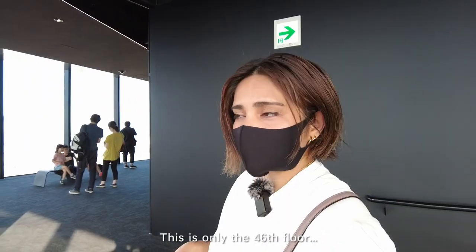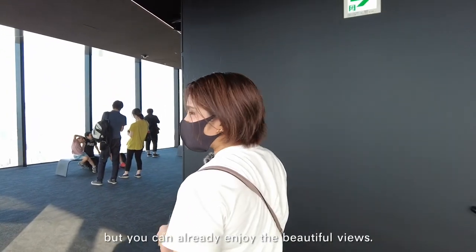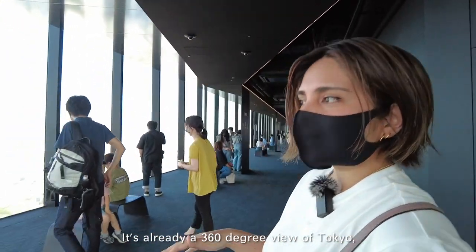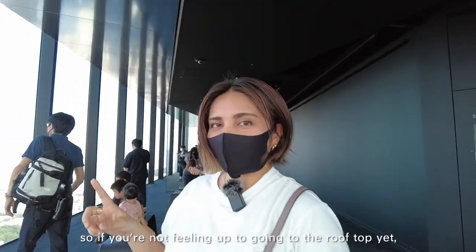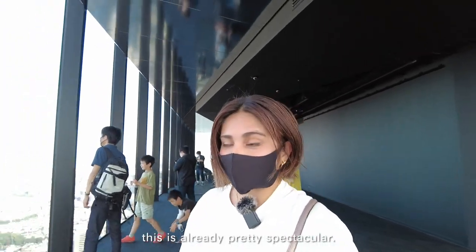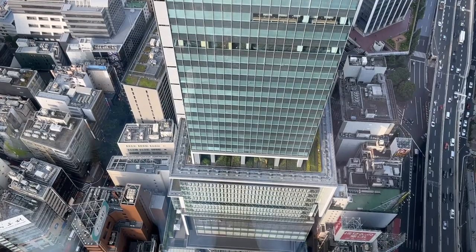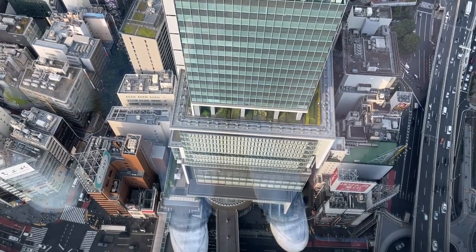This is only the 46th floor, but you can already enjoy the beautiful views. It's already a 360-degree view of Tokyo. So if you're not feeling up to go to the rooftop yet, this is already pretty spectacular. Just to kind of give you a sense of how high up we are right now, here you go. Oops, the reflection of my shoes.